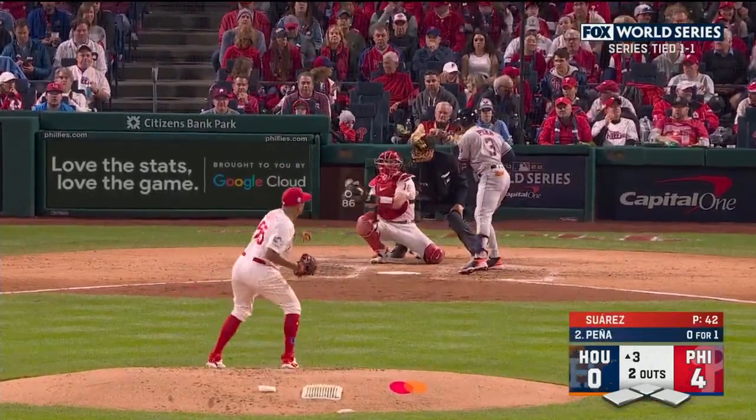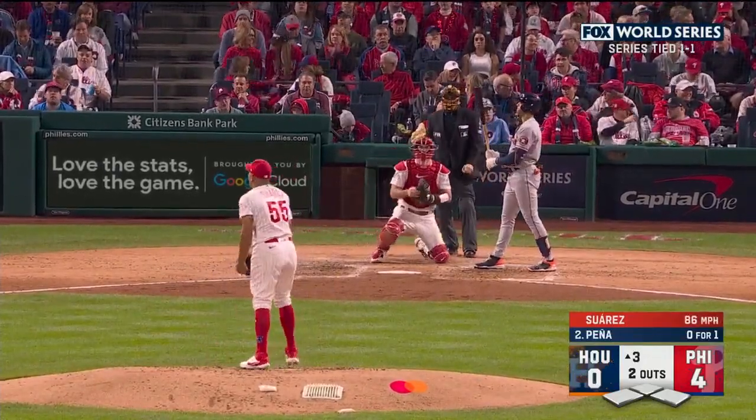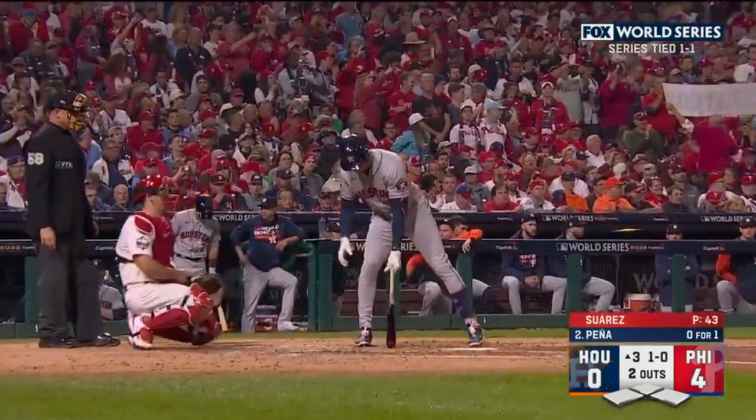2 up, 2 down. Jeremy Pena takes the ball. This is a guy who, as a kid, wasn't just baseball. He played basketball and soccer.